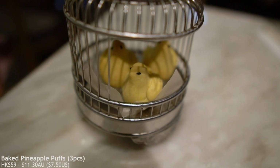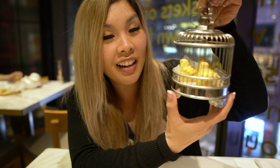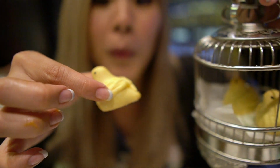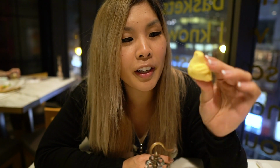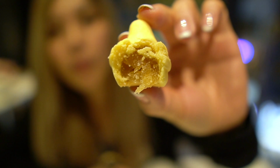So these little birdies are baked pineapple buns. They're so cute and they're served in this little cute cage. It's really small actually, so I'm not sure how much filling is going to be inside, but I'm gonna bite its butt. So it's a pineapple filling and the outside is kind of like a biscuit texture. It kind of reminds me of the pineapple cakes from Taiwan, but shaped like a bird.